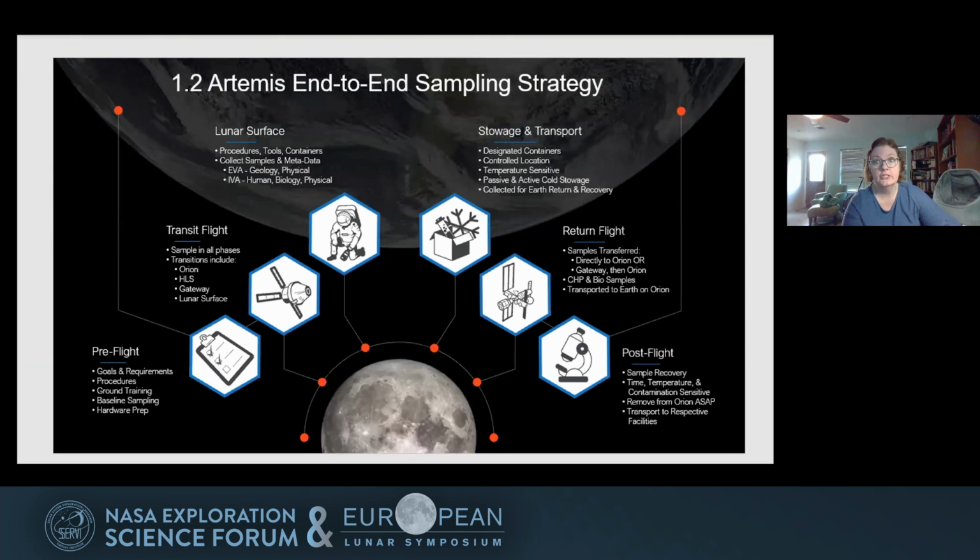That's something that's very challenging that we're working on very hard because we know how important being able to actually see those volatiles with laboratory facilities on Earth, intact as close as possible to the way that they were on the moon, how important of a scientific contribution that would be.